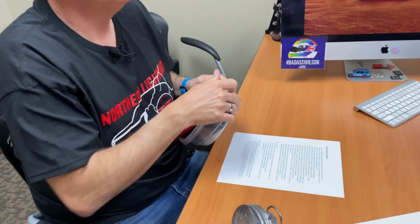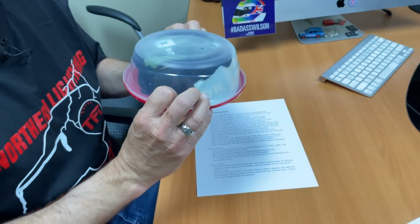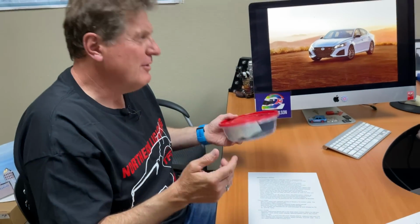It's burped, so make sure it's burped. Okay. You know about burping? Oh, extra air. By the way, we're in Colorado, so we're at higher elevation. I shouldn't have opened it. I can't close it now. That was a big Tupperware thing.